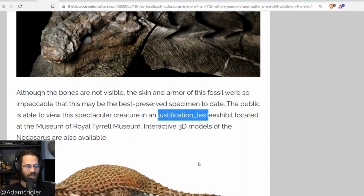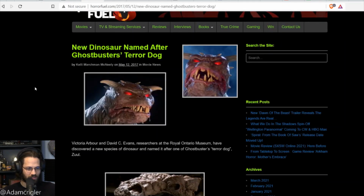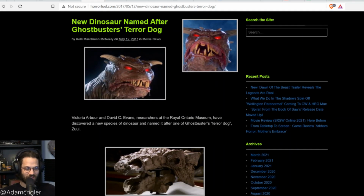So I found something actually really cool about this. Check this out. Let me pop this up. Here we go. Oh, no. Where is it? Is it this one? Yeah, check this out. So, turns out the terror dog, you guys, I don't know if you've seen this movie Ghostbusters. I hope you've seen it. It's a cult classic, right? It's amazing. So it's actually kind of similar. And in fact, check this out.